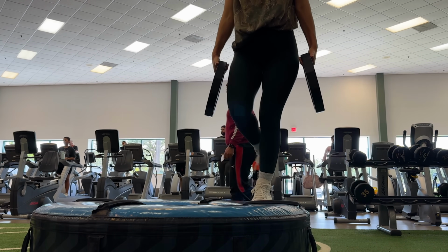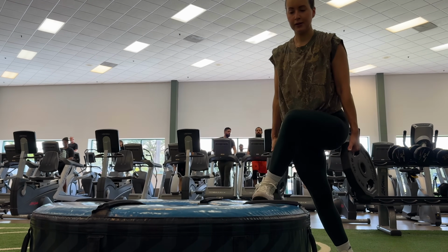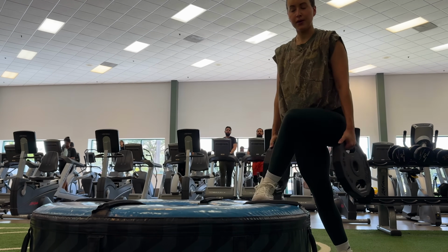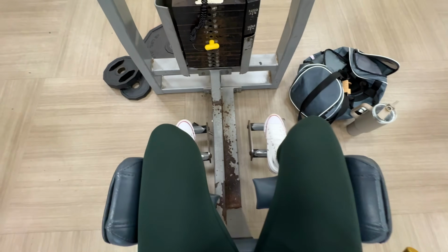I love this because it targets your upper glute. My glutes today are so sore from this. It really challenges your balance as well. I did 3 sets of 10 on each leg. Such a fun exercise. I'm definitely going to incorporate this in my future leg days because this was so good and so fun. We ended off with some abductions.